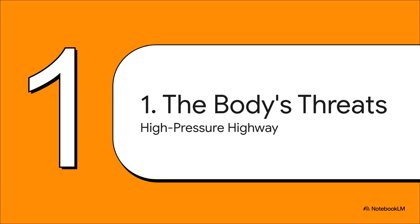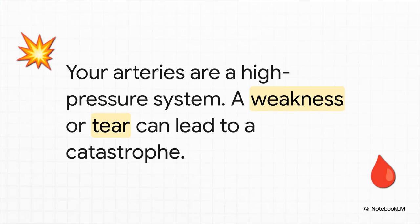Okay, first things first, let's set the scene. I want you to picture your circulatory system, specifically your arteries. Think of them like a massive, complex network of high-pressure pipes or a highway system that's constantly pumping blood from your heart out to, well, everywhere else. Yeah, this system is under incredible nonstop pressure. And just like any high-pressure pipeline, if you get a structural failure, say a weak spot that starts to bulge, or a tear that lets things leak out, you've got a recipe for disaster. Aneurysms and dissections, these are basically the two main ways that failure can happen.